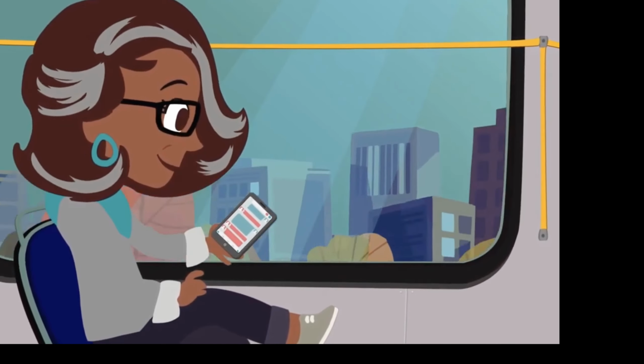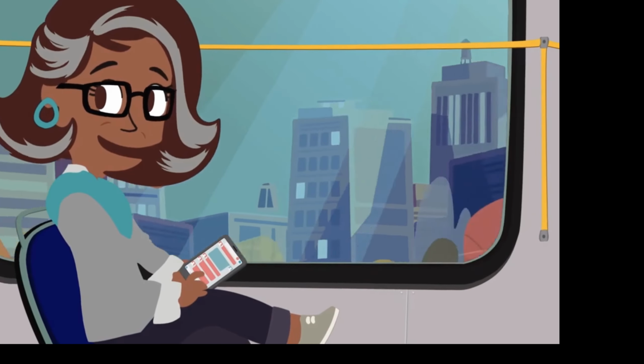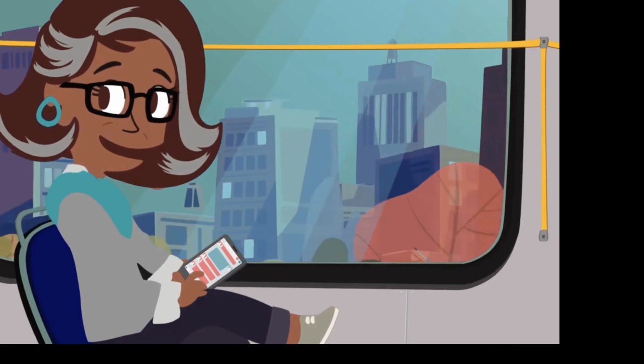You can let your friends know that you're on the way, chat with other riders, or catch up on social media. But make sure that you keep an eye out for your stop. You'll have to let the driver know it's coming by pulling the cord. Stop requested. Exit through the back doors when the bus comes to a stop.